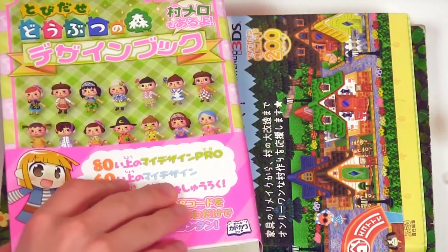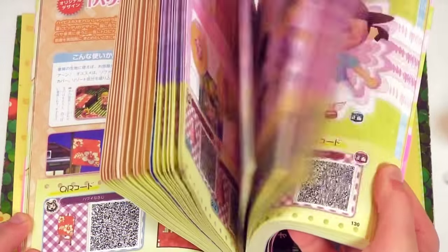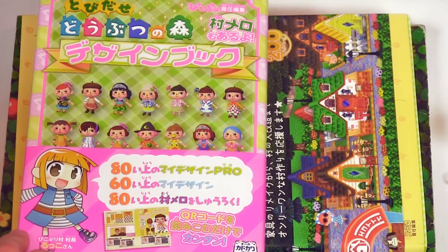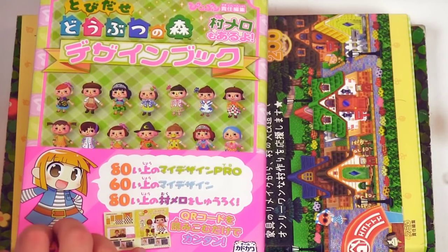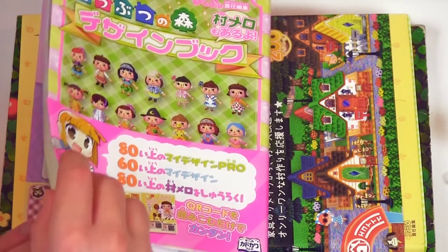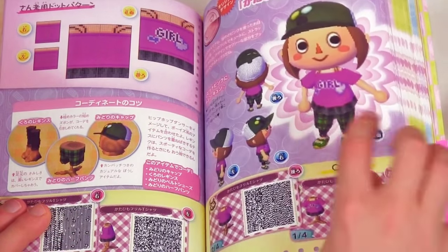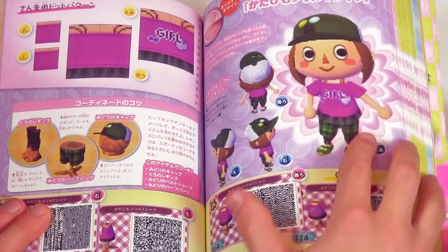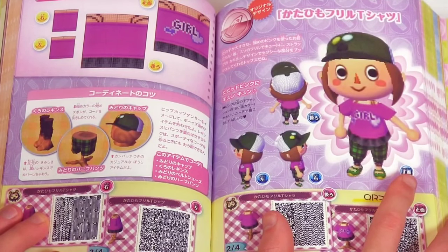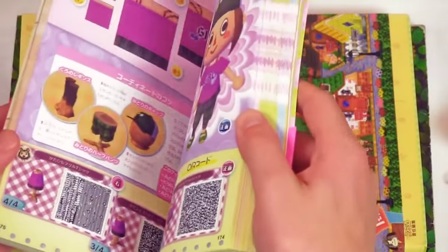So this is a very thick book. We are really gonna have to skim through this. It's funny though, because I have looked at it a little bit, and it's all girl clothing. It's hilarious that I opened it up to that page because it literally says girl on her shirt. So yeah, that's a little disappointing. I kind of thought it was like for boys and girls, but it's all girls' clothes. And look how many pages there are.